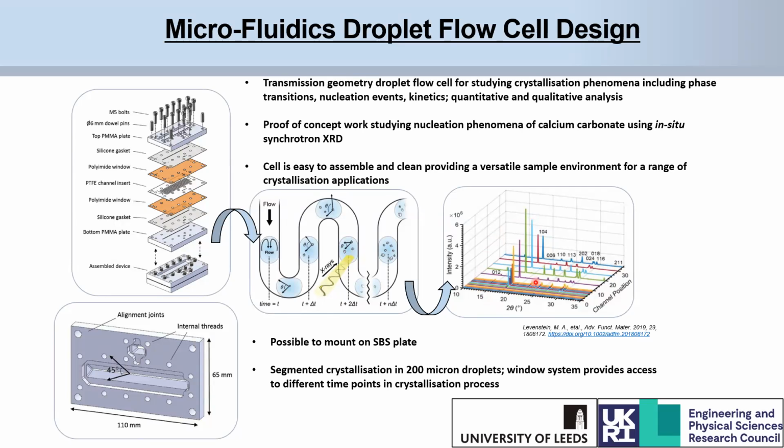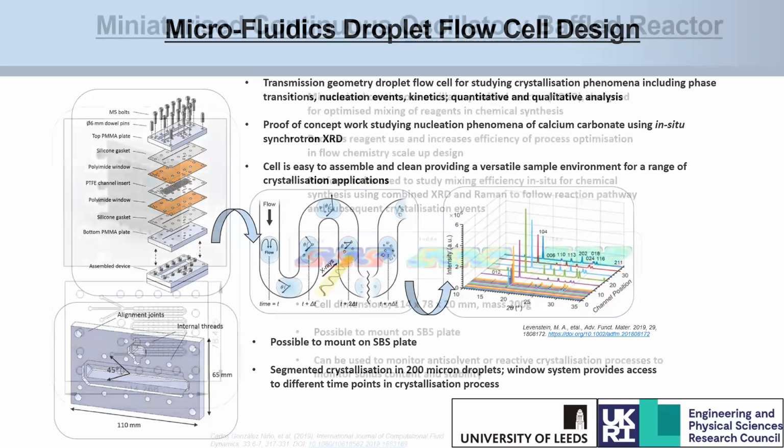And this allows us then to monitor how the crystallization process is progressing. Qualitatively, we can access the phase of the material that's crystallizing, and if there are any transient phases appearing during the crystallization process. And we're able to mount this on an SBS plate as well and get that onto the CrystalCheck S, and then monitor the crystallization process in situ that way.